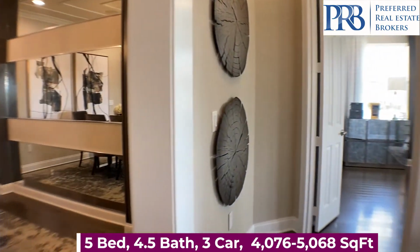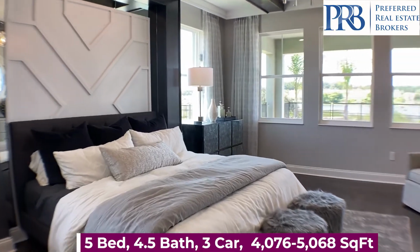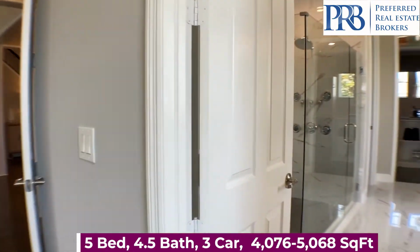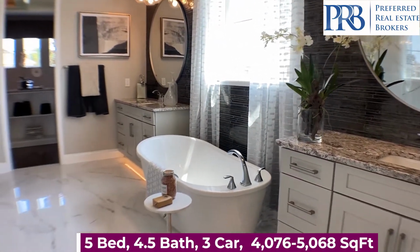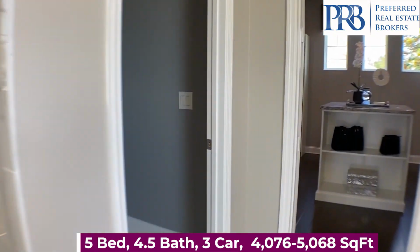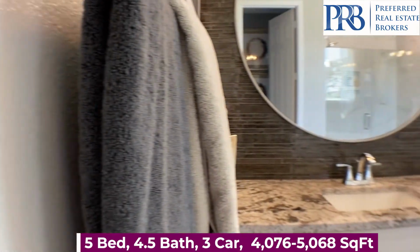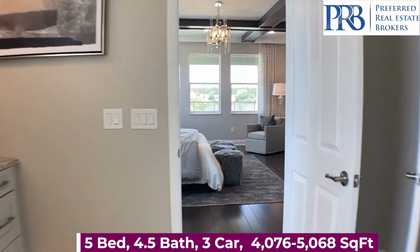I'll then take you over to the master suite, located on the first floor. It's a very spacious room with lots of light, a beautiful view of your backyard. A frameless glass walk-in shower in the master bath. Double vanity divided by a garden tub. You have your privacy door for your toilet area. And a very large walk-in closet. Granite countertops are a standard feature in the master bath.